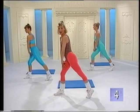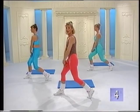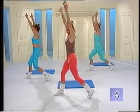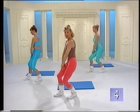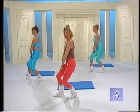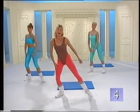Lift the heel up, tilt the hip under, nice and slow. Breathe in, good, and out. Back foot in, sit low, back straight. Stretching through the lower calf. Now turn back to center, feet apart.